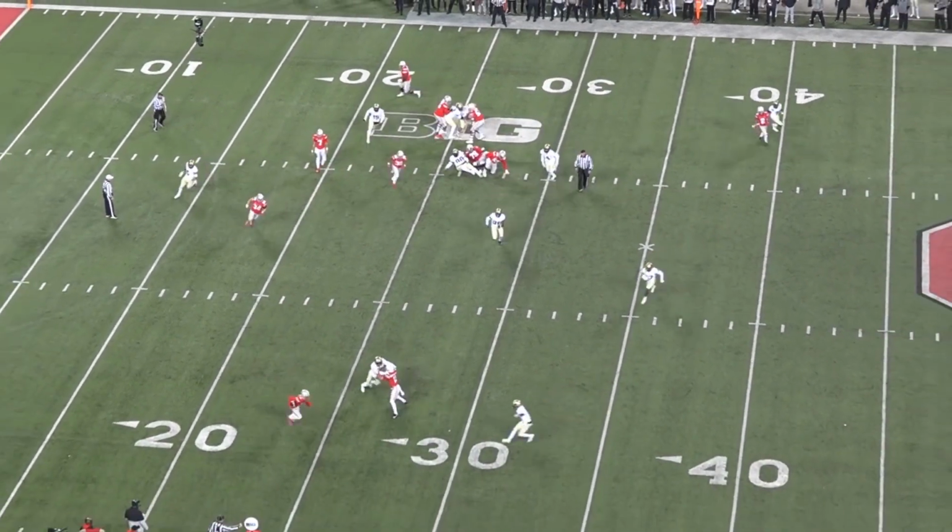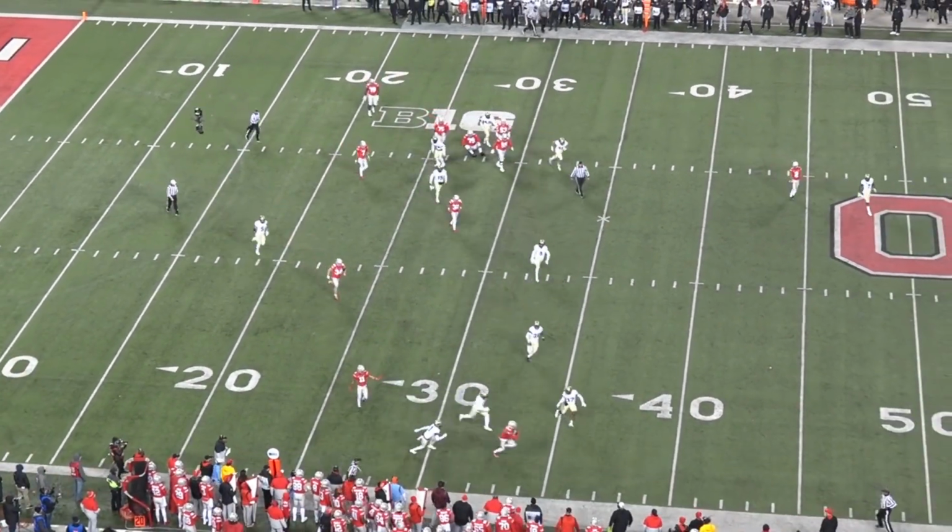Amon-Ra St. Brown is the guy he reminds me of most. And if you've been following this channel for a while, you may remember that I said to sell Amon-Ra St. Brown last offseason. I couldn't have been more wrong. He didn't look crazy athletic on tape. He wasn't taking ankles as a route runner or posterizing with contested catches. So I made the mistake of assuming he's just an average Joe.